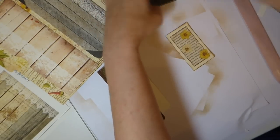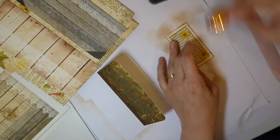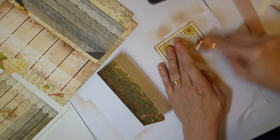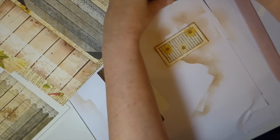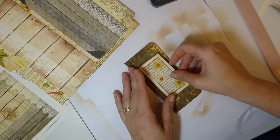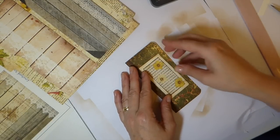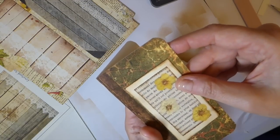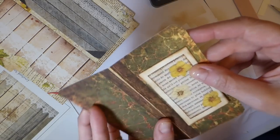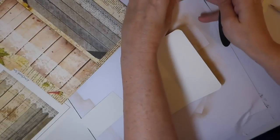Let's ink up the edges a little. So I think I'm going to sew that, but I'll put a little bit of lace behind it, and I will be back. In fact, I'll go ahead and add my papers as well, because I'm going to need to cut those.